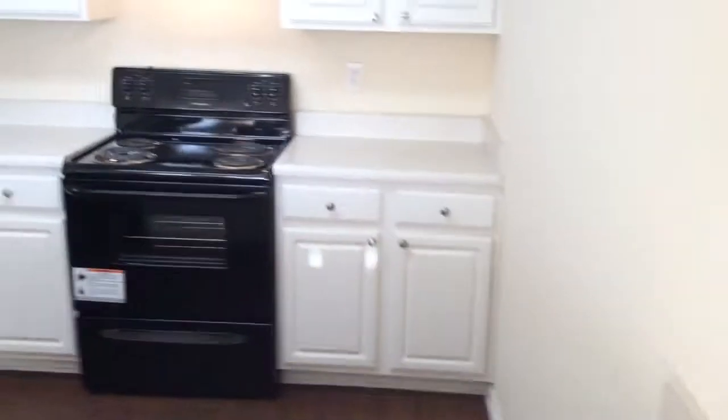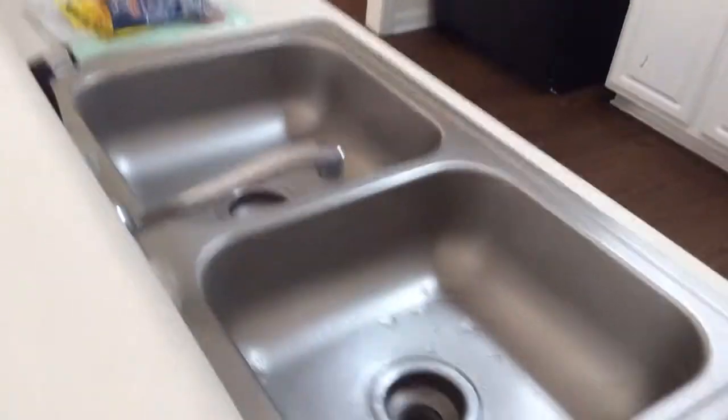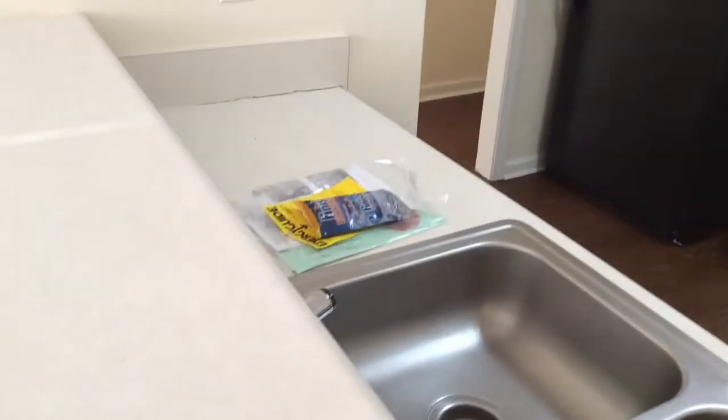Let's take a look at our kitchen. That noise you hear is the dishwasher doing a fine job. It is brand new. It was not function checked, however, because you can see the dry paper and everything was still attached to the inside. I would recommend some caulk along the right side of the countertop.